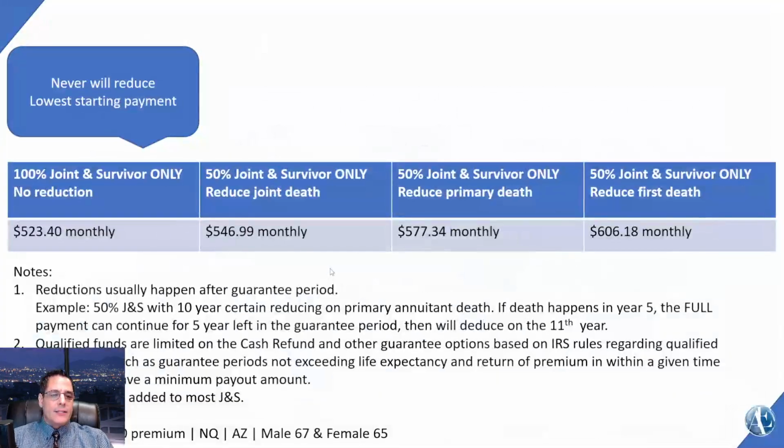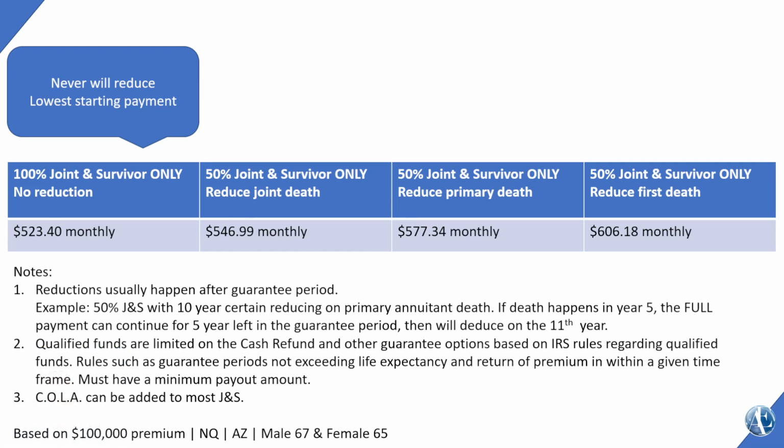So let's get into this a little more, and I need to drop myself out of here for a minute. Okay, so this is the 100% joint and survivor. You never will reduce, and it gives you the lowest starting payment. See, we're using the same example, $100,000 non-qualified money, 67-year-old male, 65 female. So you get 523, see that 523 right here? 523.41 a month. Because it's the most expensive. It's the least likely to reduce because it's not going to reduce.